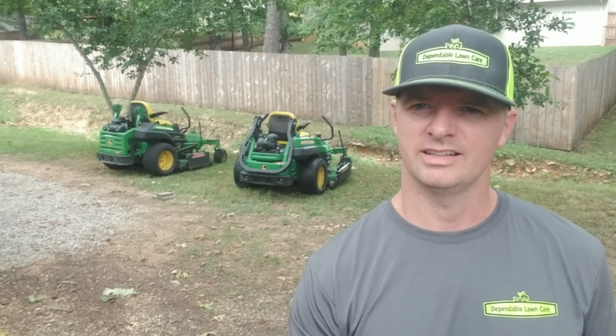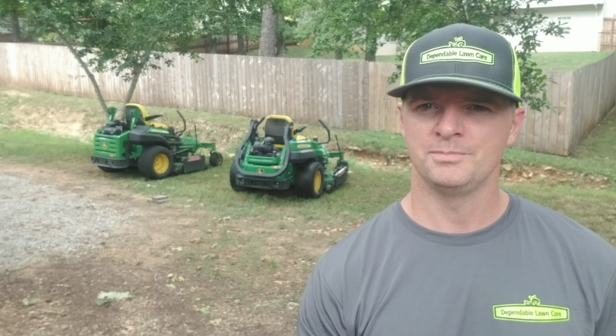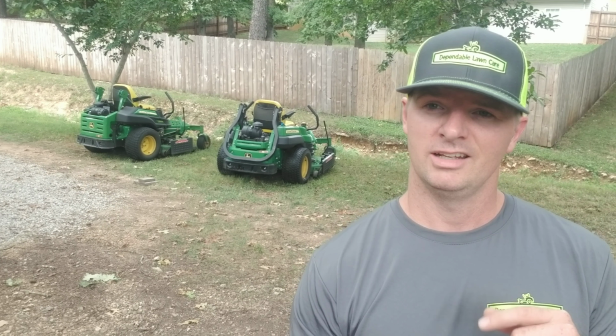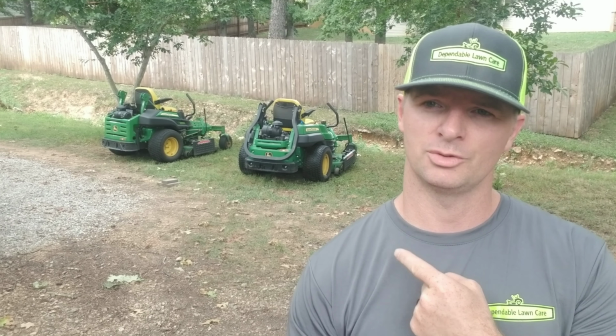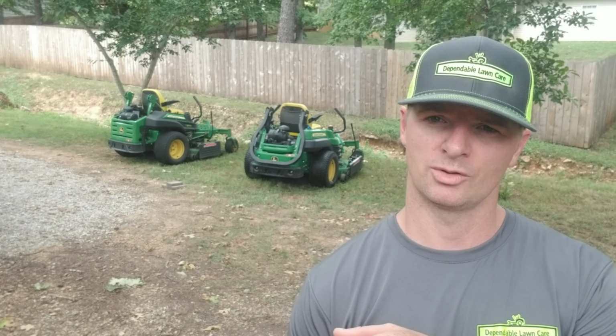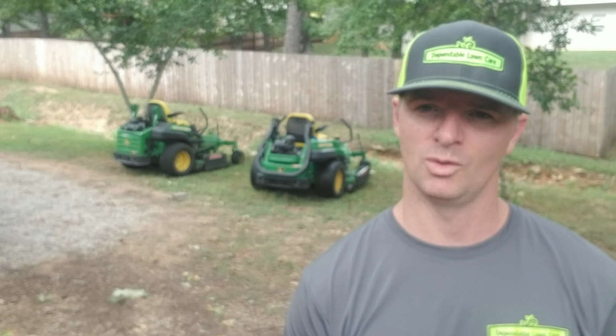Had a good day today. It's a Monday. Gage and I got out and we got a bunch of mowing done, but we saved a few yards for tomorrow. And if you notice, I've got the two zero turns sitting out here behind me. The walk behind is in the garage, and the only thing in the mowing trailer is the stand-on mower.